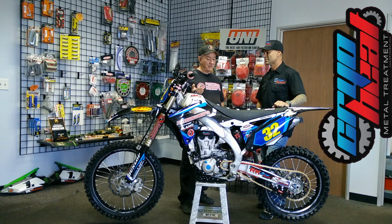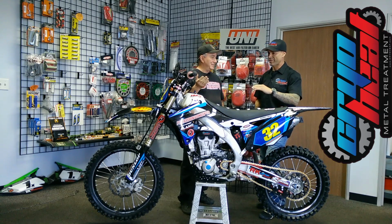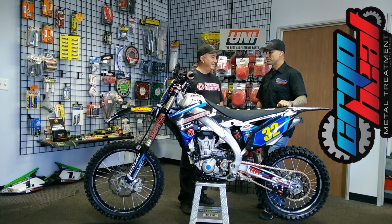We got 3 to 4 miles an hour more speed out of the bike, which is, I don't know what performance modifications I could do to get that. With the same gear ratio. Yeah, with the same gear ratio. That's the key. Normally, you get more horsepower, you gear the bike taller, then you go faster. Right, and then you wear out the parts faster. Well, yeah. But with CryoHeat, you're basically doubling the lifespan of every part of this motor.